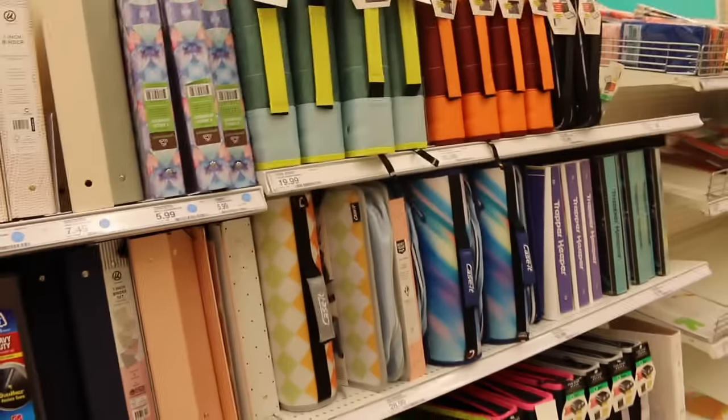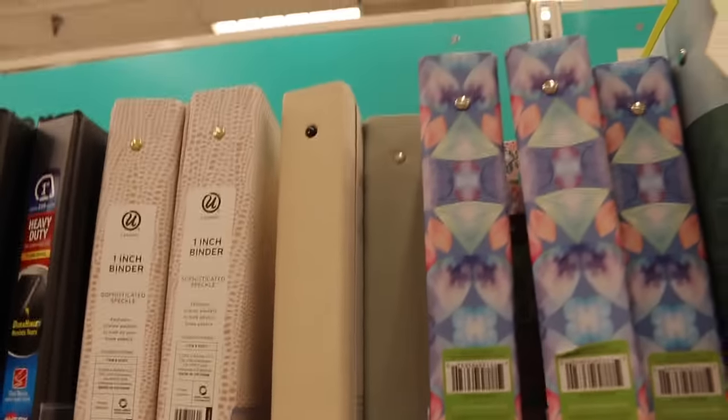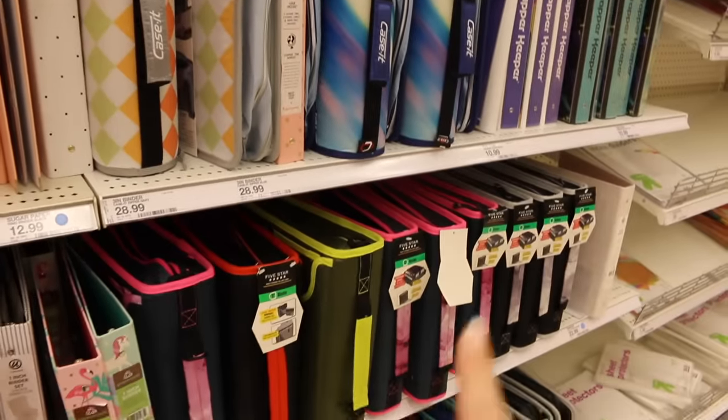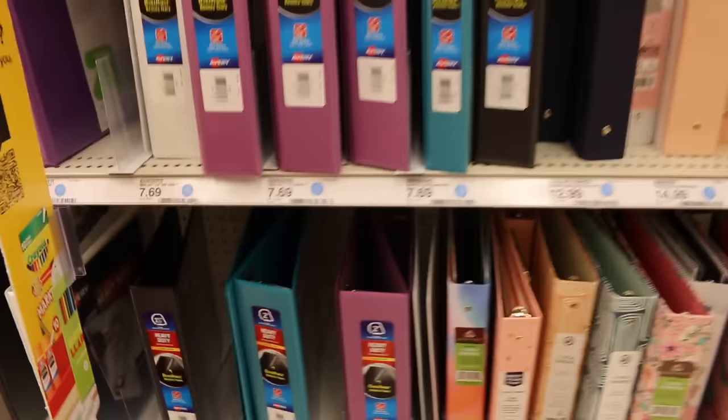So cute. I never get binders because I feel like they were always too bulky in my bag, but I really like these. If I was to get one, both of those colors are really nice and they would match everything. And they're a good size. I think these are 1 inch. I used to have one of these huge ones in middle school and it's huge. I mean, even these 2 inch ones barely fit in my backpack.